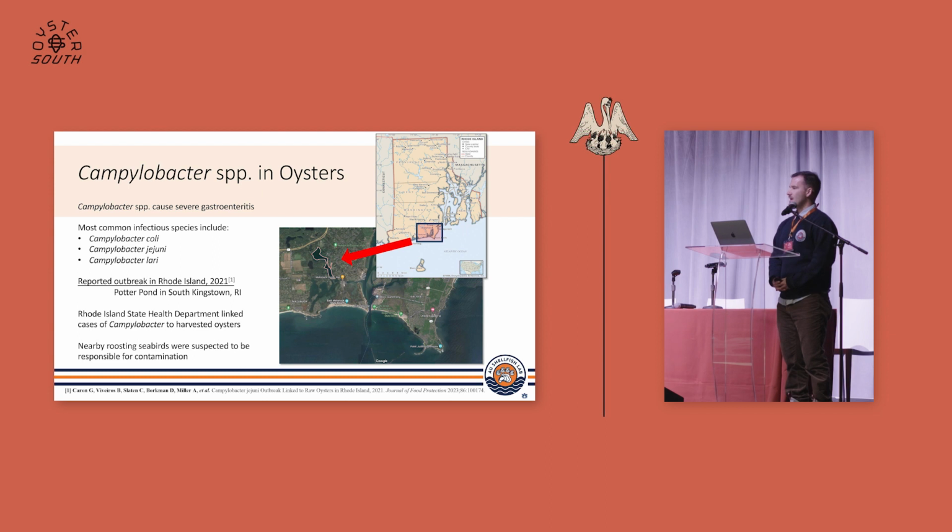In 2021, there was an outbreak cited by the Rhode Island Department of Health, in which they were able to link an outbreak of Campylobacter back to harvested oysters from this little place called Potter's Pond in South Kingstown. The Department of Health cited the source of the Campylobacter back to the seabirds. The big issue with that is that we don't really have a good understanding of how this Campylobacter is getting into the oysters. We don't know what the source is of it, whether it be anthropogenic or natural. Part of the report cited the nearby roosting seabirds as the potential suspects. However, it's important to note that the report didn't actually go and screen those birds for Campylobacter.